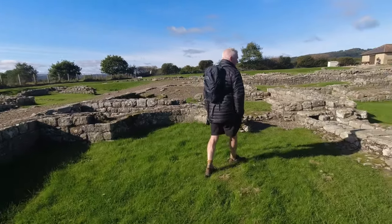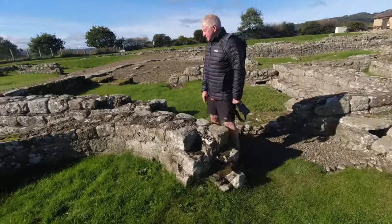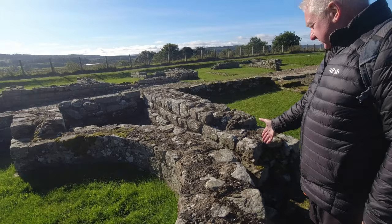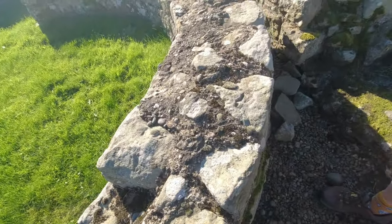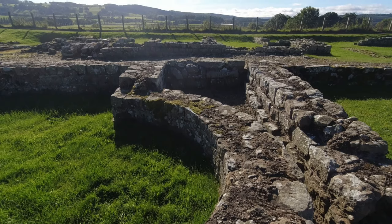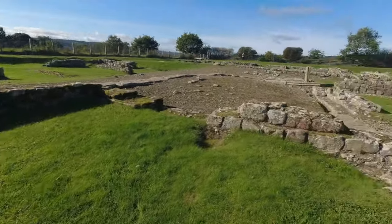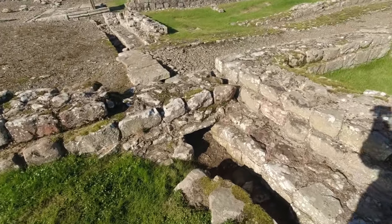Look, another couple of information boards to have a look at. We might find out from those. And this, I don't know, you've got walls very close together, then a little bit of wasted space, or has that been closed in? So these drainage ditches are fascinating. I love the drainage ditches.